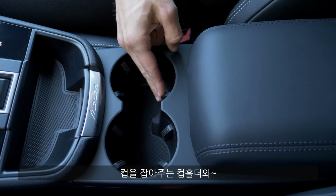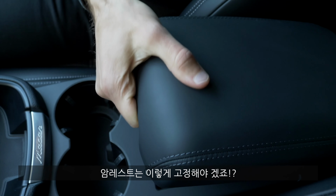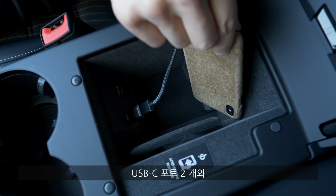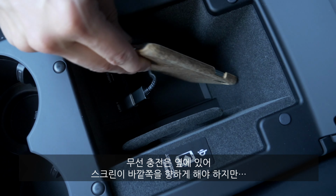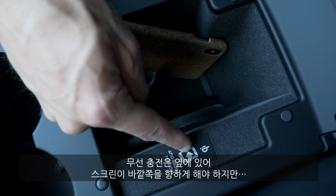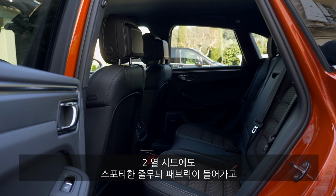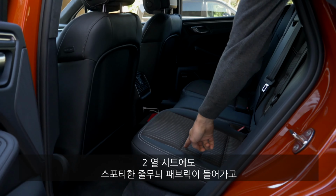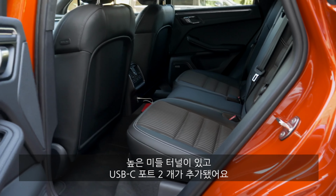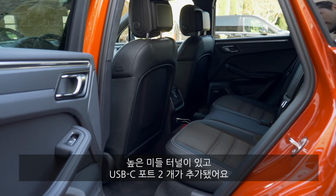Cup holders, adaptive, that's good. And then here, that's how you attach an armrest. This is really, you cannot shake it at all. Good perceived quality. Then here, USB-C chargers, 1 and 2. And inductive charging would be putting your smartphone here and then facing the screen to the outside, not the most practical solution. Rear seating area, you also have these sporty fabric inserts with the stripes. That's actually quite cool. You do see you have a large middle tunnel. Now with the facelift, also 2 USB-C chargers.